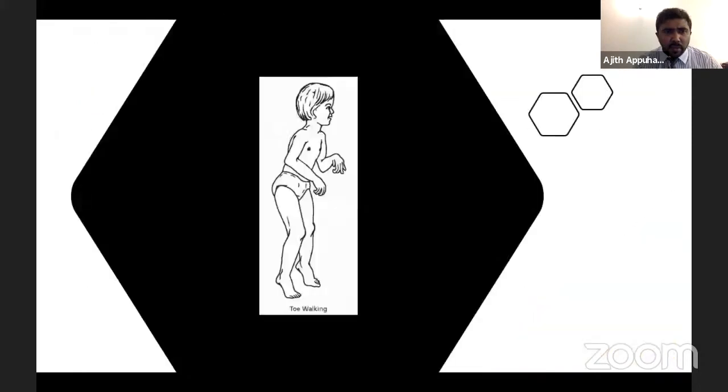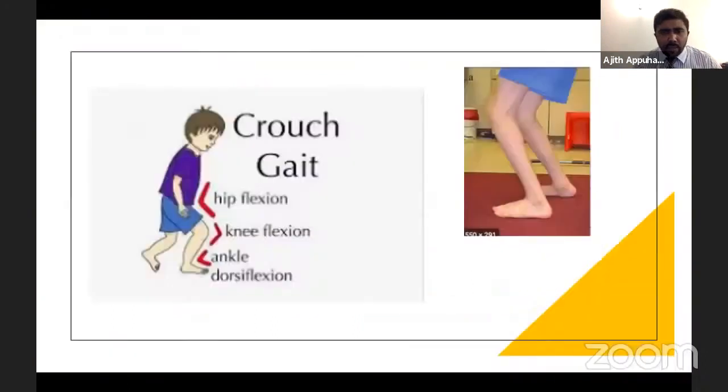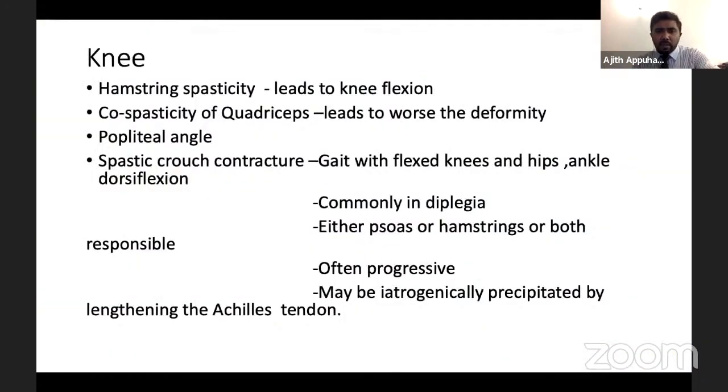One thing I forgot to explain about crouch gait. Crouching gait can have an iatrogenic cause, not only an idiopathic one. Spastic crouch contraction may be iatrogenically precipitated by lengthening of the Achilles tendon.